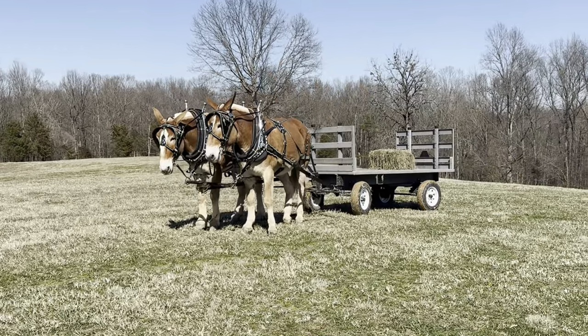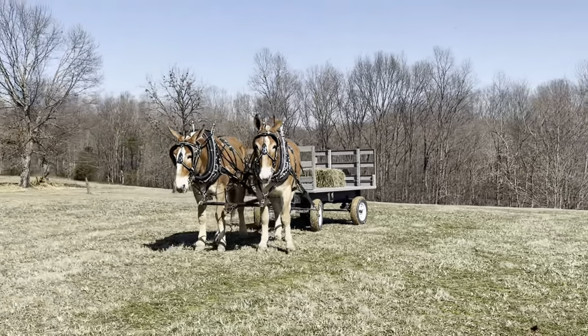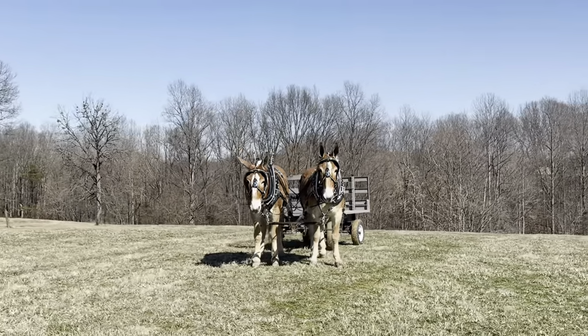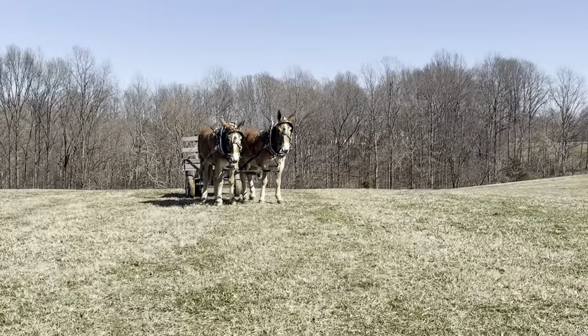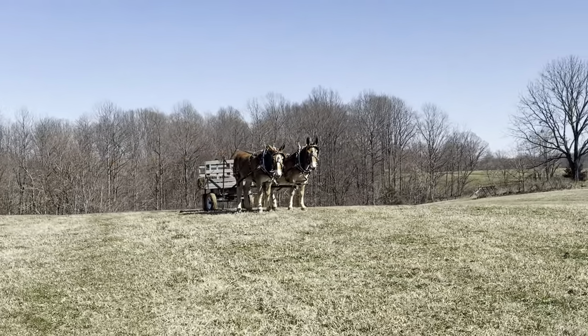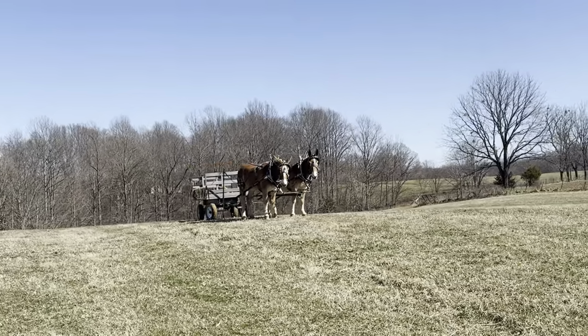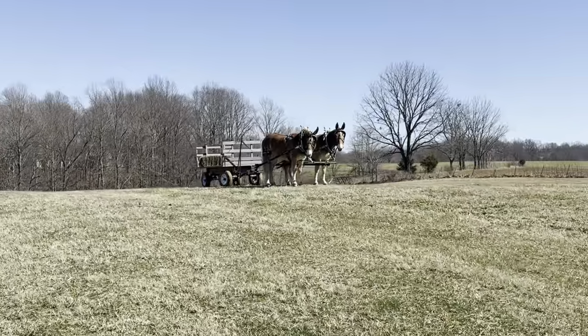I'm going to walk around these mules and show them to y'all. They stand the best, guys. You can walk away from them. It don't matter. Park them where you want them and just take off walking. They're not going to go nowhere or do anything wrong. A pair of mules like this you can trust is few and far between, guys. This is a team right here you can flat out trust.